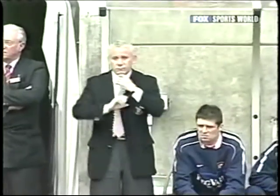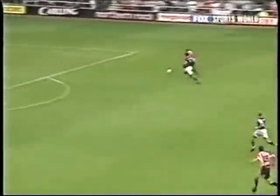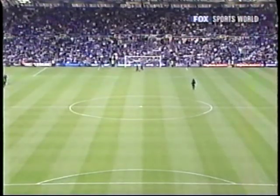Peter Reid's side hosting Aston Villa. Tough start to the season for the Black Cats, but teenager David Bellion comes through in the 70th. Low into the corner. Sunderland 1-0 winners over Villa in a much-needed victory. Another busy day in the Premier League. 8 other matches on tap.